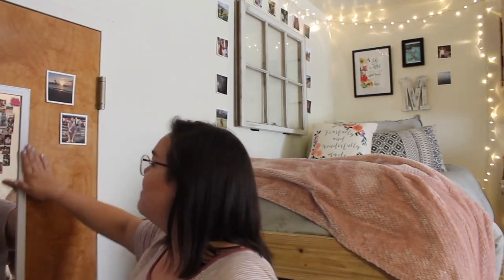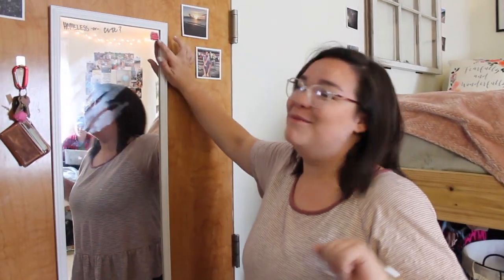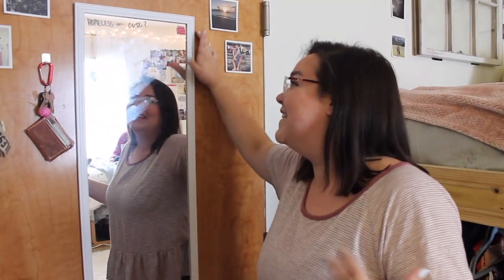And then we have this mirror that we got at Target for like $5. I put this little sticker on it that says more coffee, please, because coffee. And then Mandy wrote homeless or cute, because it's honestly a daily struggle for both of us.